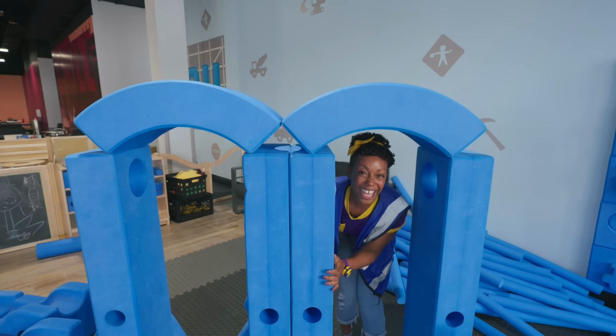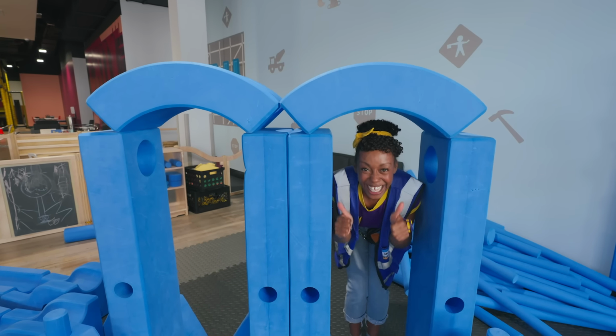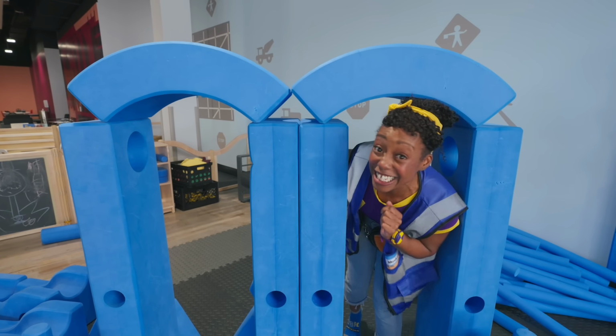Wow! An M for Meekah. Job well done. Okay, our project is constructed and finished. On to the next one.